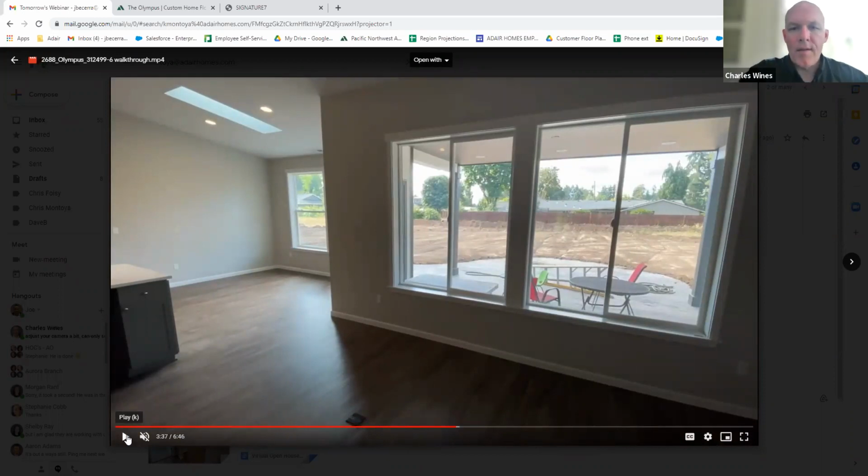On the fireplace. Yes. What is that surround on the fireplace? That is a standard tile surround. You get a couple of different choices. And then there's also a lot of different upgrades you can do. You can do a stone. But that was a standard surround.